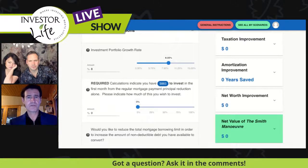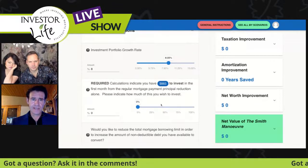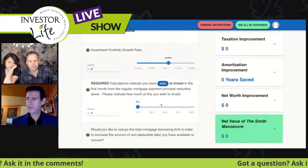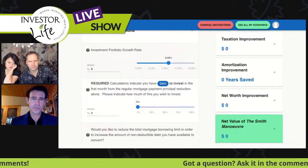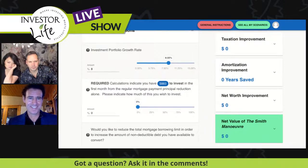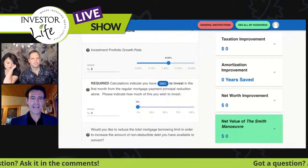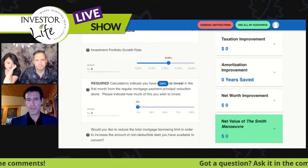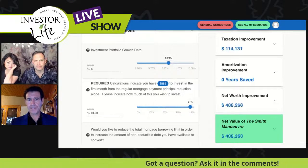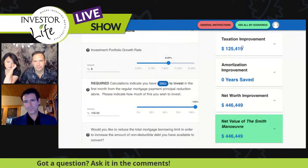But based on the mortgage information that I've inputted, I've got $883 to invest. The very first month, that's how much of my $2,341 mortgage payment is going to reduce the principal by. All the rest goes to interest. So yeah, 883, I can invest that. I'm going to do so each and every month. The full 883. So we're starting to see improvements here.